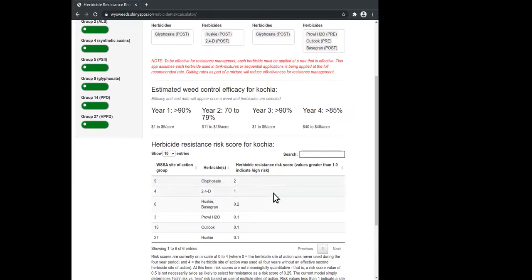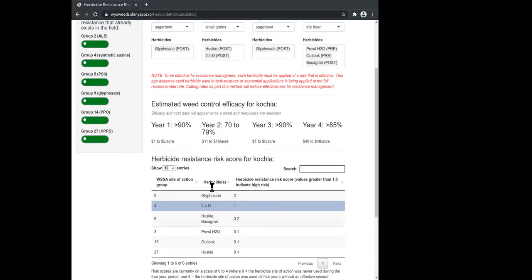Okay, the other one that we've got here is this 2,4-D, which is site of action 4. Now, 2,4-D doesn't provide great kochia efficacy anyway, but this does suggest that we are selecting for resistance to the group 4s, in part because we're using it in a less protected fashion. So basically what this is telling us is that the year that we're using 2,4-D, which is the second year in our small grains, our model basically is saying Husky is not providing that great of kochia control. And so you're putting a relatively high amount of selection pressure on the 2,4-D for glyphosate resistance. So that's basically how you interpret those numbers.